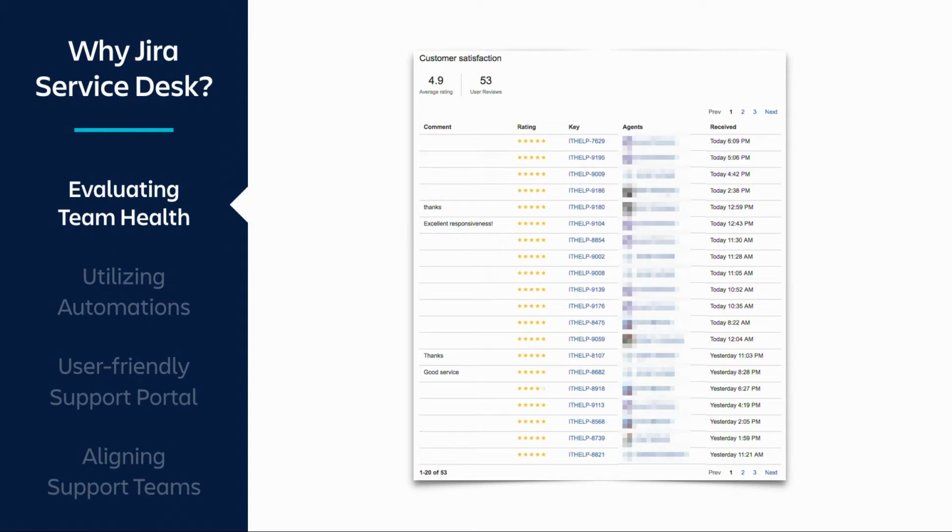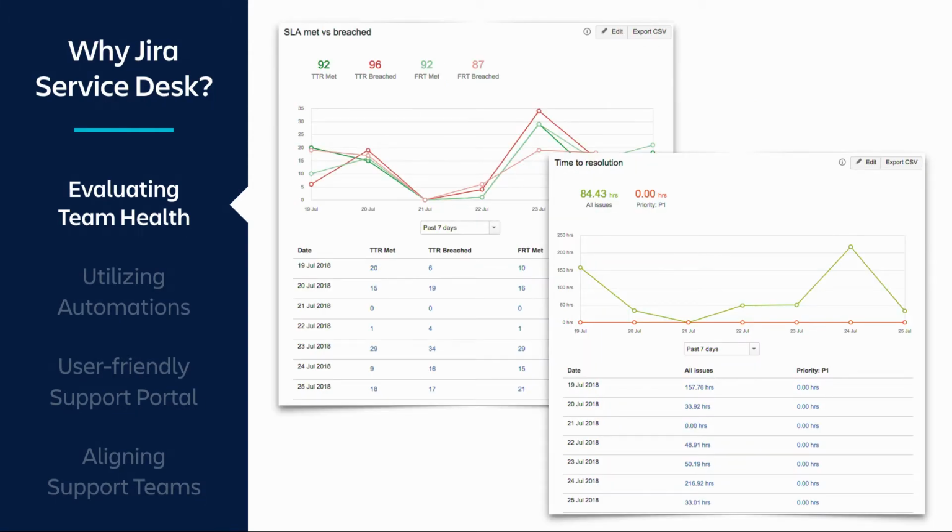These built-in reports are great for showing us the big picture. But what if we're interested in trends? What if we want to see a different time frame? Or maybe I'm just a more visual person. Service Desk allows you to create custom reports based on the SLAs that you've configured.